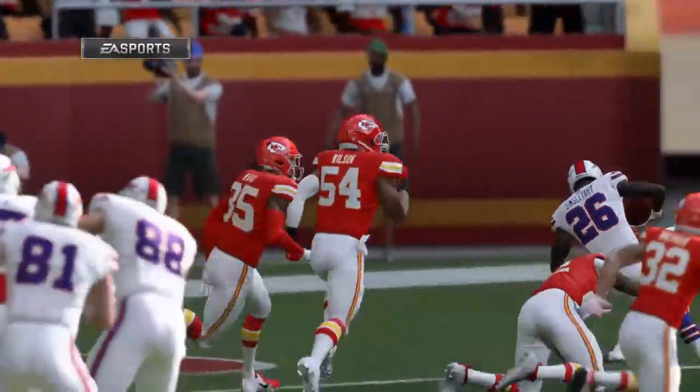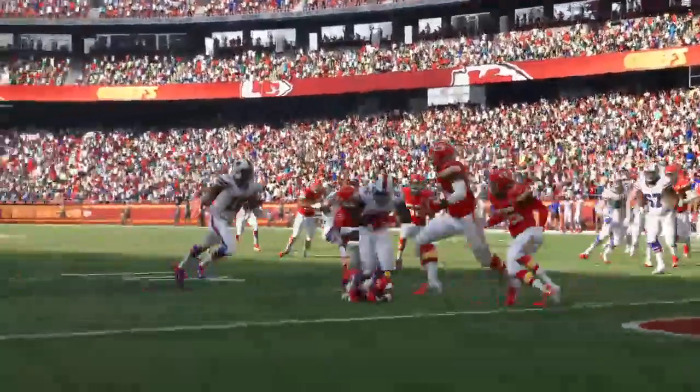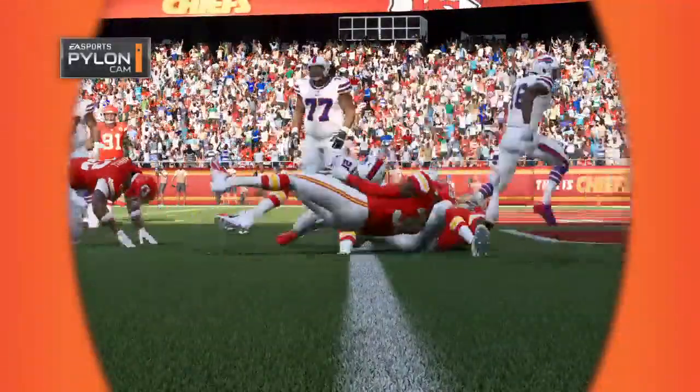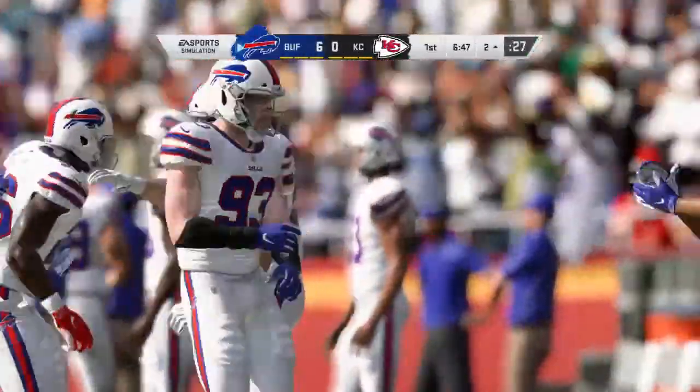And they do exactly what they wanted to. Opening drive, they get into the end zone. They do it on the ground. And not only is the person lugging the ball happy, of course, because he got it into the end zone. How about the offensive linemen and receivers who are blocking for him? They have to feel great about themselves, sticking it in the end zone on a running play.